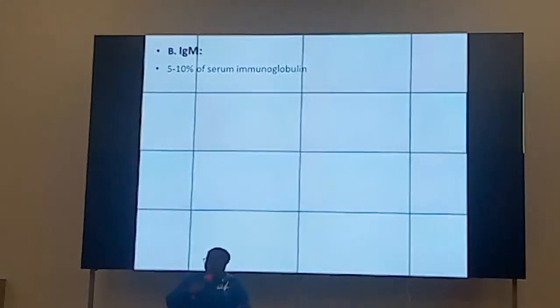Then we have the IgM. This one is said, in terms of size, to be the biggest, isn't it? And it's found where? In which response? Primary, isn't it? Primary immune response. What's the valency of the IgM? 10, isn't it? It can bind 10 antigens at the same time, which is very good.